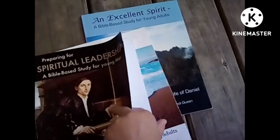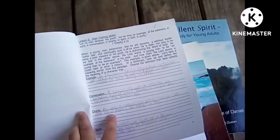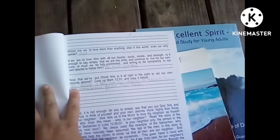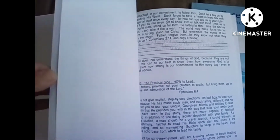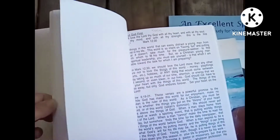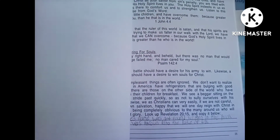This would have been for my son. Let's see. And it's just laid out exactly the same. Lesson 2, start training now. Let's see. I can't do this. Lesson 22, the practical side, how to lead. We've got a lot of scripture here, things that she's talking about. Caring for souls.